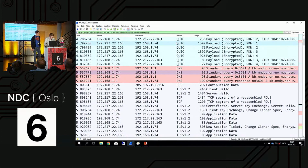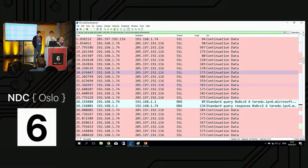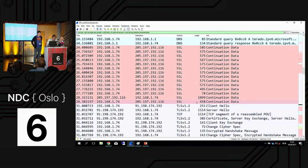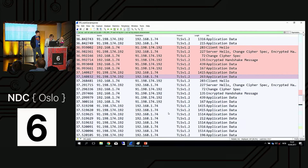So then there doesn't really happen anything till around about 20 seconds. We see this huge block of data. And we can see on the length of the messages that there's quite a lot of data in these messages. And this goes on for about 20 seconds. No, I'm sorry, 10 seconds. And it ends with a package coming back to our phone from Nuance. And then we see 1, 2, 3, 4 messages.